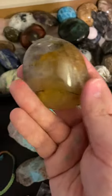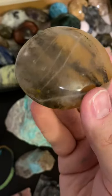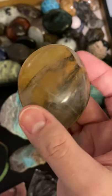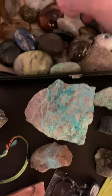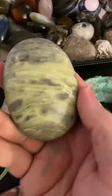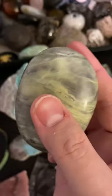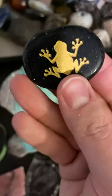I have a couple golden healers. Highly recommend this if you're going through pain, suffering, or just need to clear your head. Golden healer helps a lot. Couple rose quartz is a beautiful pink. Carnelian. This is infinite stone. Love this stone. Very powerful stone. This is a cute little sandstone.